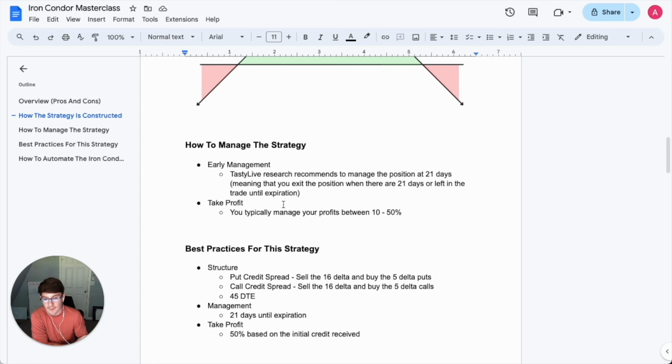Next is take profit. So typically, just like a strangle, we look to take profit between 10 to 50%. However, if we're looking at Tasty Live Mechanics, if you go through all their research, the research shows that it takes longer with a defined risk trade to hit that profit. So when you're selling a strangle, you're typically targeting a 50% return. But when you're selling an iron condor, it's best to do a 40% take profit.